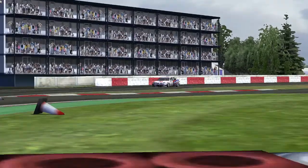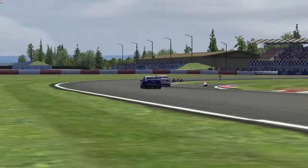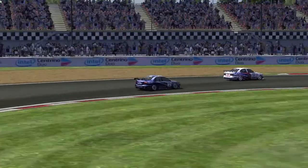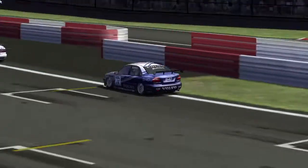Can Bosch get it around the outside a bit? A brave move if he can. Not quite, it seems. No, McFerrin holds on to the position for now, but it looks like it could be more feisty in the coming laps. It certainly could be, as the top two are now right together as they come round to join us at Woodcote for what is going to be another lap.